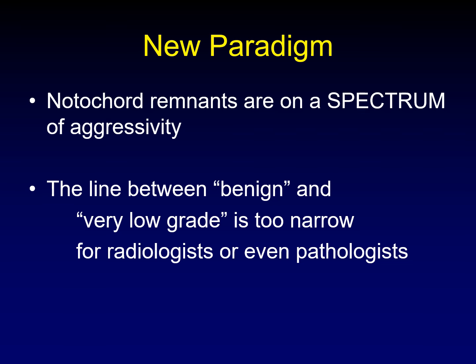Notochordal remnants are on a spectrum of aggressivity. It goes from completely benign to very aggressive and malignant. But the line between benign and very low-grade chordoma is too narrow for radiologists or even pathologists to clearly draw a distinction. Pathologists for years now have stopped trying and call these benign notochordal tumors for both low-grade chordomas and for Ecchordosis Physaliphora. It's time for radiologists to follow suit.